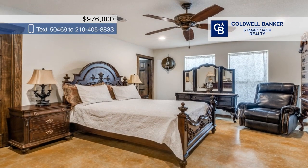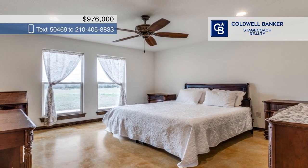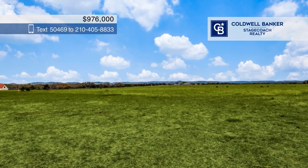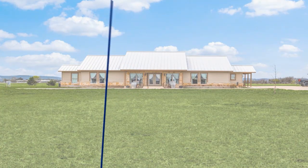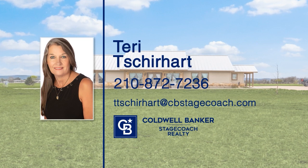Horse enthusiasts will delight in the well-appointed corral alongside a versatile barn and pens. A three-car carport with an integrated dog run adds convenience, along with an RV concrete pad with a cover and full hookups. The entire estate is securely fenced on all four sides. Call Terry Sheahart.